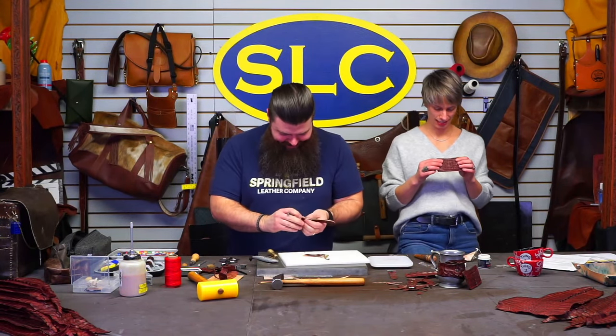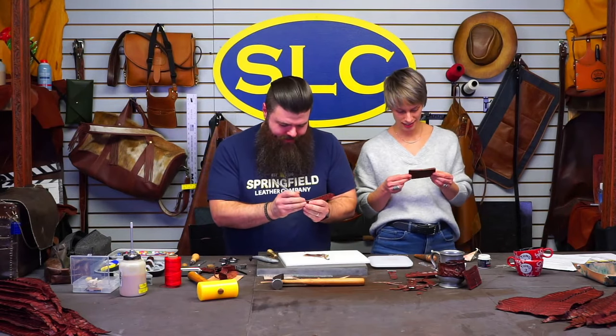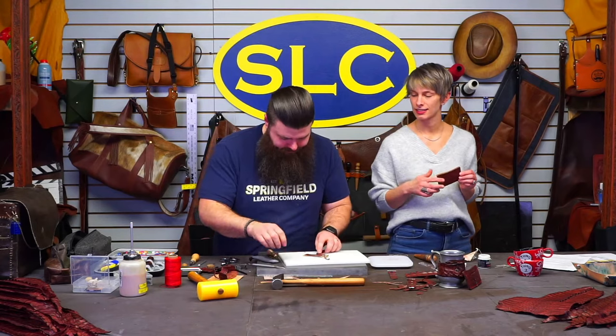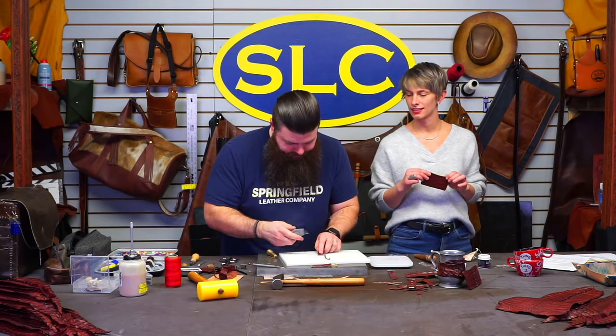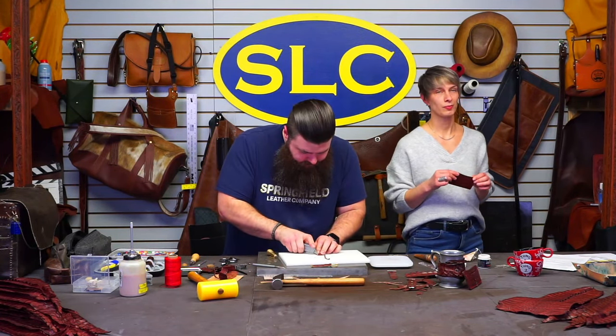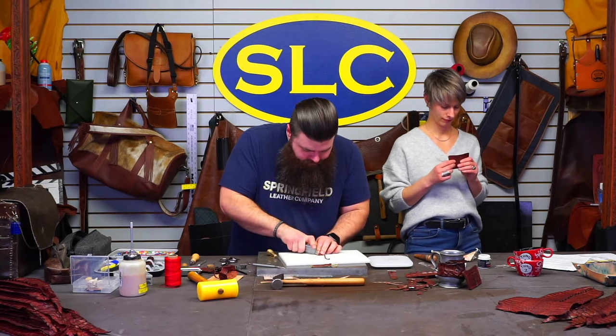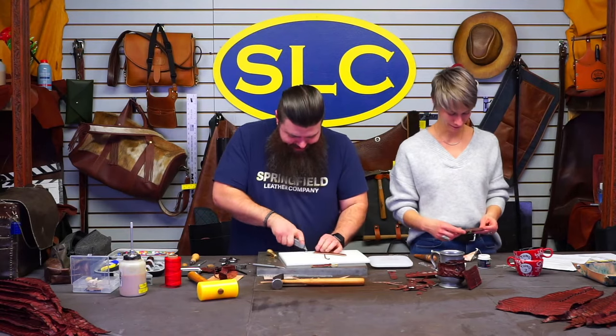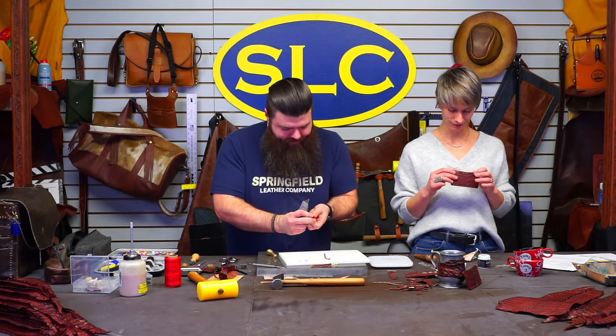Everybody in here is laughing at me right now. So. Okay, I'm still not there. So I got to shave just a little bit more off, but a little at a time. I'm pretty satisfied with my edges. All right.